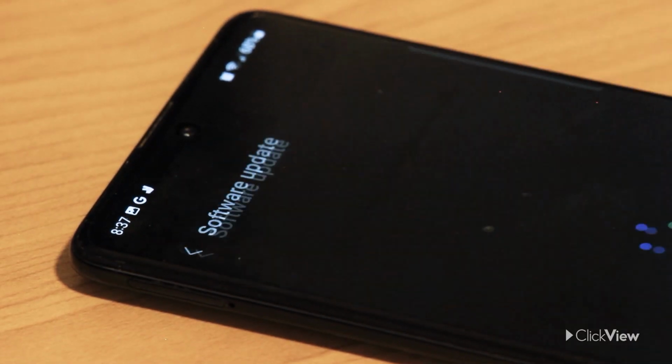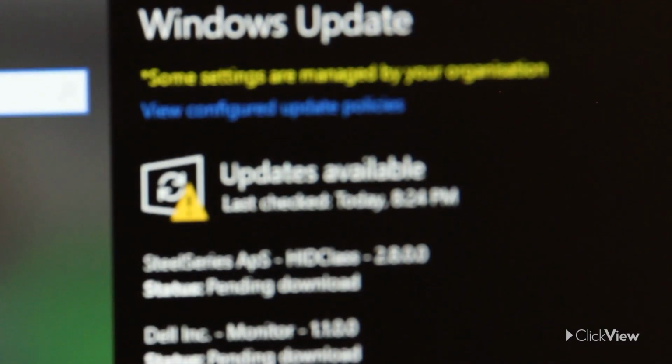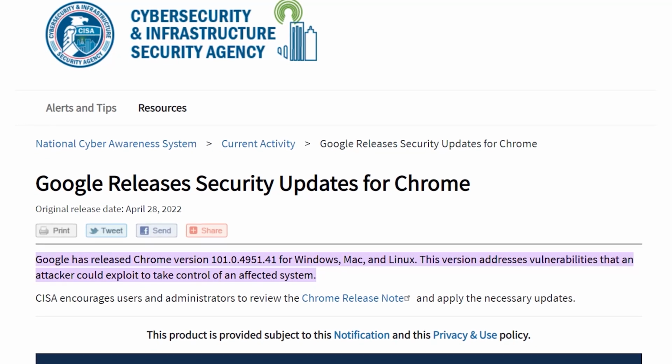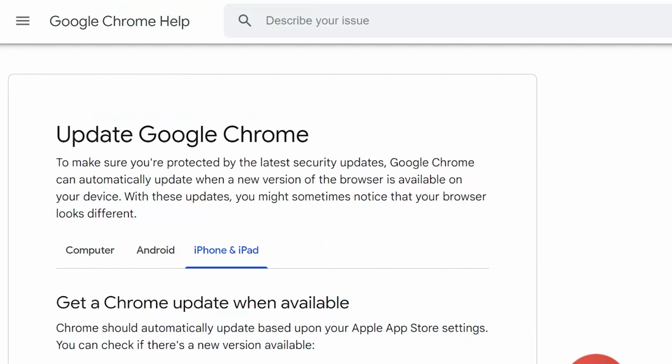It's also important to keep your device software up to date. This applies to your device's operating system, web browsers, and other apps that access the internet. Malware often works by exploiting security problems, and these are reported and fixed in updates.